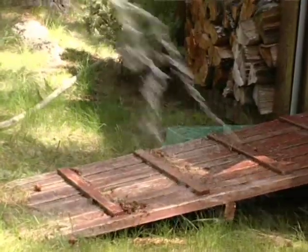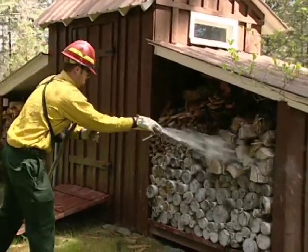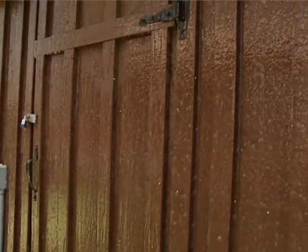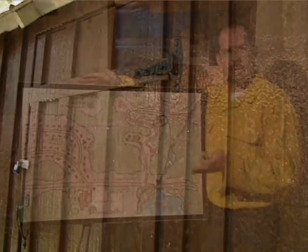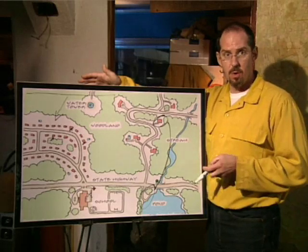Whether you're using additives or water, or dealing with light or heavy fuels, your tactics remain the same. You want the water or additives to soak in, not run off. Okay, we've talked about applying water. Now what about accessing and delivering water?